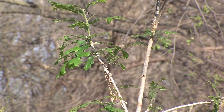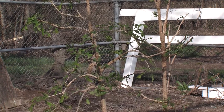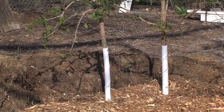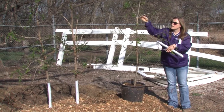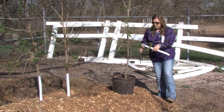Look at the branches. Are there a lot of broken branches? What about the form of the tree? Is it nice and are the branches all spaced out, or do you have two leaders, something that you're going to have to repair later on or maybe have potential problems with? This one has a nice strong leader at the top. That's what you want to see in a shade tree. So depending on the variety of the tree, sometimes that can vary.